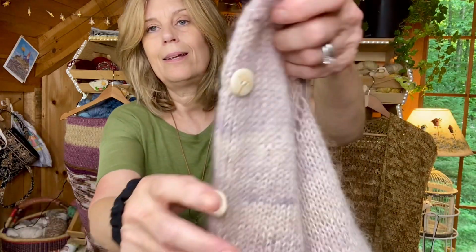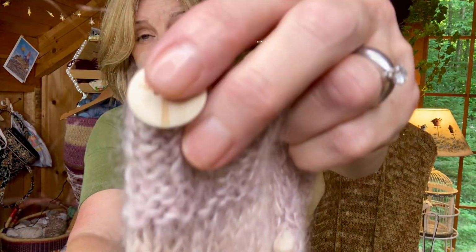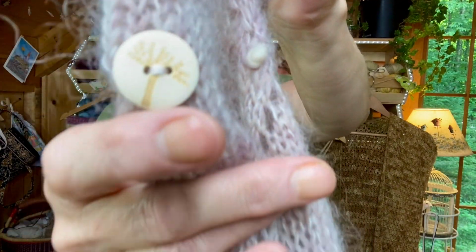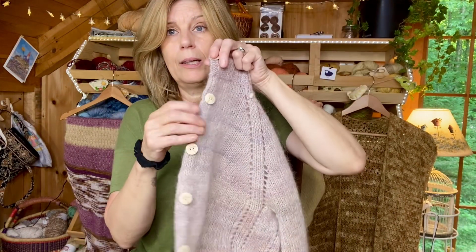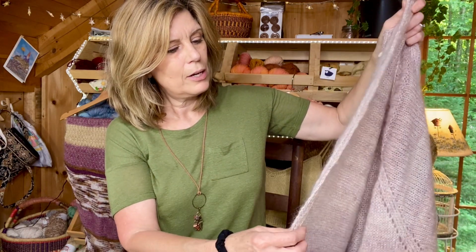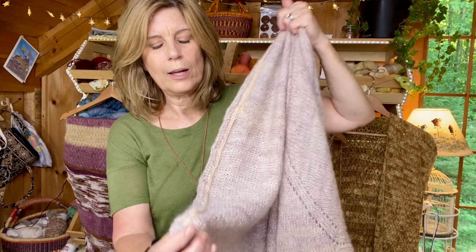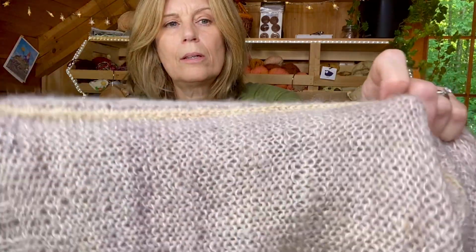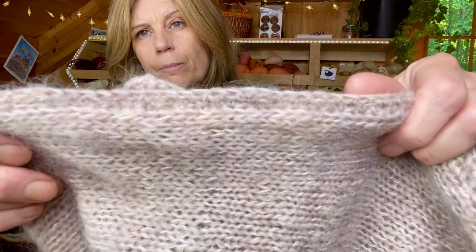Here's the button side, and these are some buttons that I do sell in my shop. They're just cute little wooden buttons with trees etched on them, and they're the perfect, really light button for this project. I basically did a running stitch up the center, so I knew where to cut, and it was even. And then once I finished cutting up the center, I just folded over the edge and did a single crochet to tack it down. You don't see it on this side, obviously.